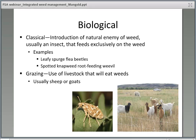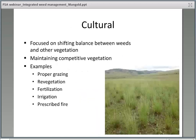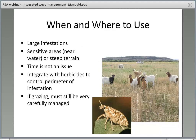However, cows will eat weeds as well. You may have to force it on them a little bit more. But you can actually target weeds with livestock through grazing. When and where do you want to use this?